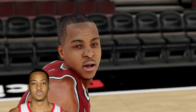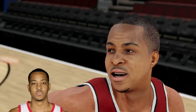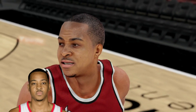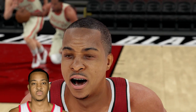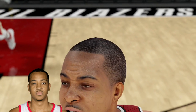CJ McCollum. I'm trying to tell you, Damian Lillard got hurt. He said, don't even worry about it. I don't even worry. But I actually called this when he was drafted out of Lehigh. I believe it was Lehigh. I said, man, this dude can score. Just watching him that season, he had gotten hurt the year before that. I think his junior year he got hurt. But, I mean, this dude can put it in the basket, man. He reminds me a little bit of Jamal Crawford, but even a little bit more complete.